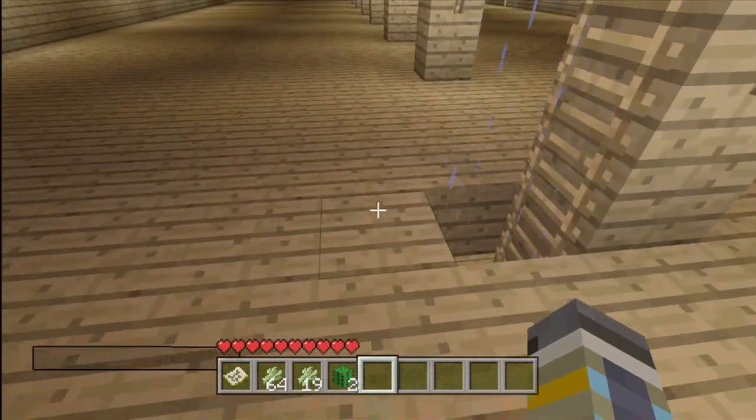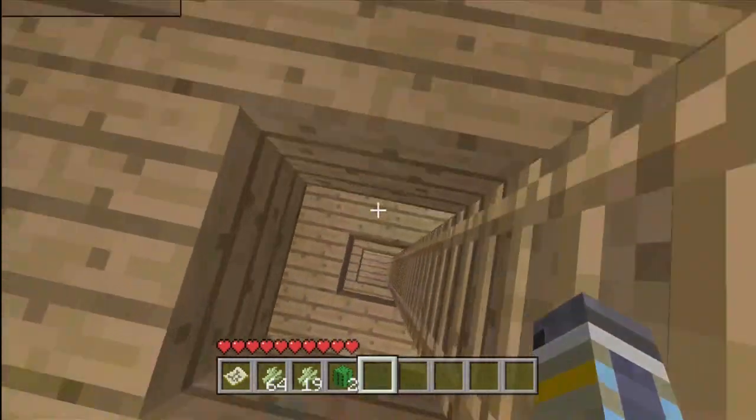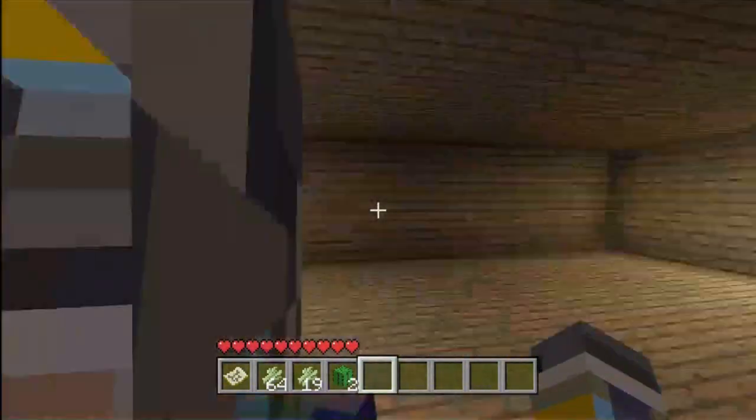Anyway, you get it. And here's like different floors of the boat. So we're gonna go down here. I believe his floor is the very last floor.